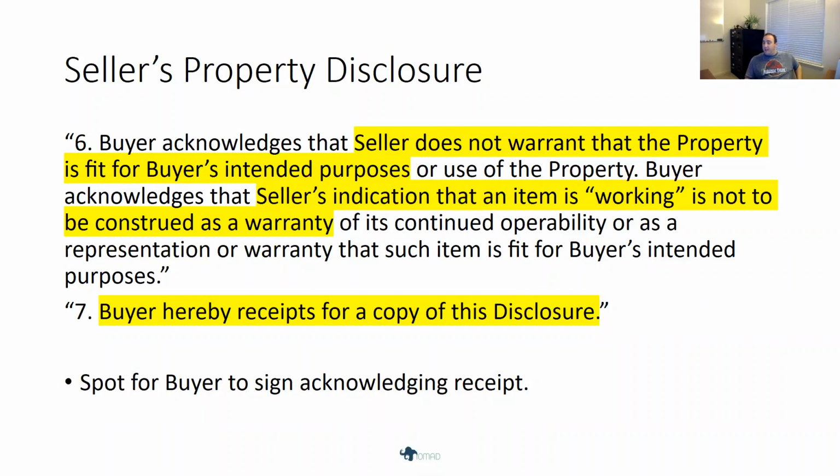And if anything comes up, they'll be able to deal with it. And I've done that in the past, but it is not normal. So if you're a client of mine, realize that it is not normal for me to buy home warranties for you. It's a very unusual circumstance, like 1 in 50 transactions. Extremely uncommon, okay? Number 7, buyer hereby receipts for a copy of this disclosure.